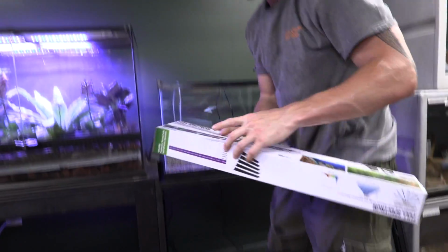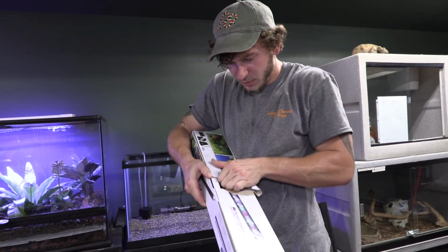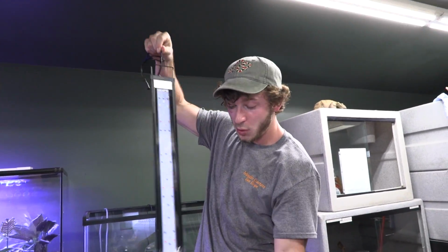Let me get my light ready so we can start seeing what's going on so it's not too dark. Got a beautiful little full spectrum light right here. I could open it like a normal person, but why not act like an angry Wolverine? There we go, perfect. And then we're just gonna gently, just like that.